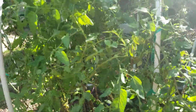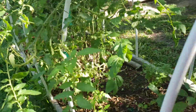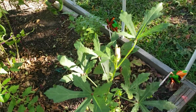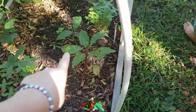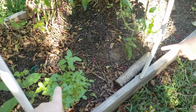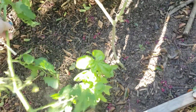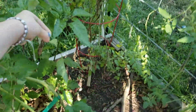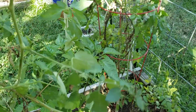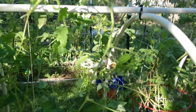There's a flower. Big tomato plant. Look, there's an okra starting right here and a flower right there. Yeah? Okra's everywhere. There's like a jumping beetle thingy. Still not sure what that is. That's basil. Some miracle basil. Yeah, I need to get my tie tape out here. They're going everywhere. Wild and free.